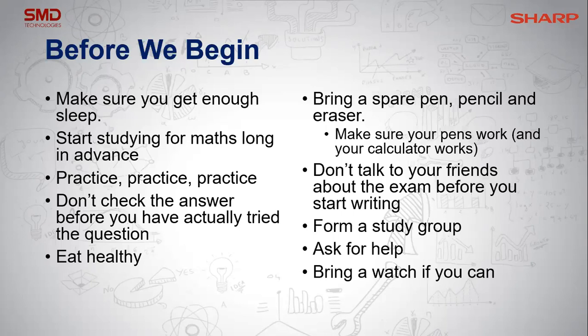Okay, and then when you do practice your questions, first try the question before you check your answer. Don't just check the answer first and then say, okay, I see where I'm supposed to go with this. First try the question and make sure that you understand it. Or if you don't understand it, then go back and check. But first actually try it before looking at the answer. Okay, then of course, eat healthy.